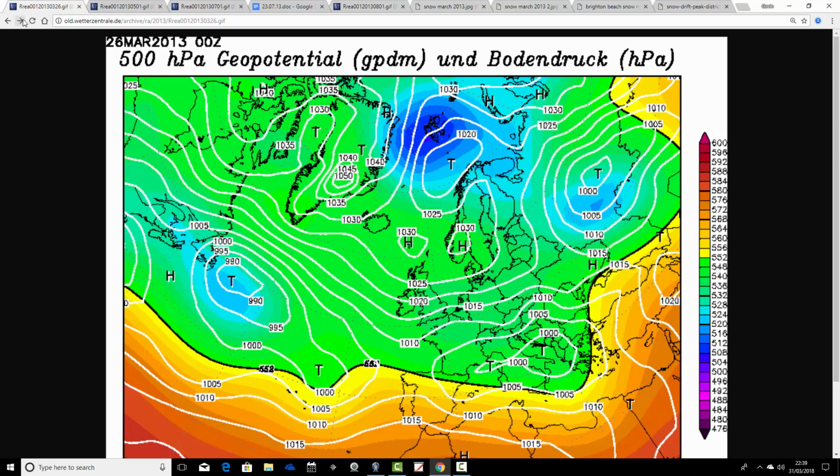And look at how abnormally blocked that pattern is on the 26th of March. This is kind of like the patterns we had in the winter of 1947, really, although by this point in 47, actually the blocking was relenting. But it's sort of blocked from Canada over there to Greenland, to the north of Scotland, to Scandinavia, to Siberia and Russia. And if we could extend above the Arctic, it would be very blocked up there too.